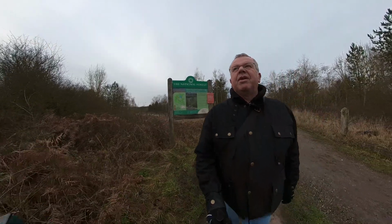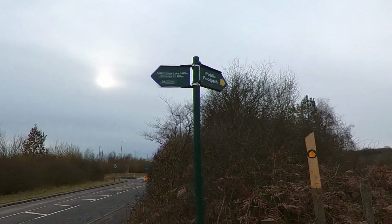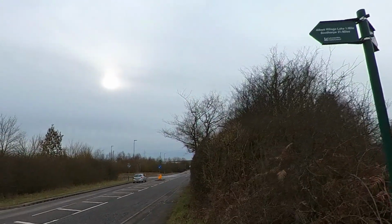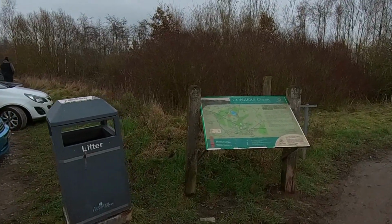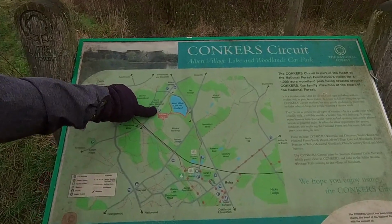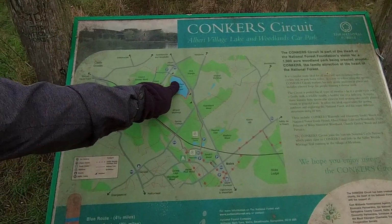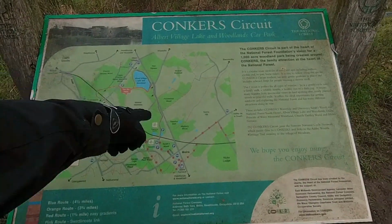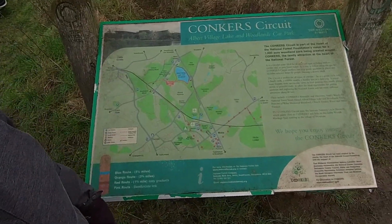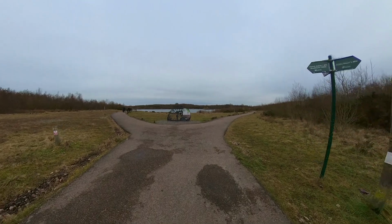Busy, isn't it? Wow. There you go. Albert Village Lake, quarter of a mile. Boothorpe, 2.5 miles, or 2.25 miles. Come on, Carol. Trying to point to where we are. We are here. So we've just done that. Yeah, and we're going to go down the lake, and we're going to come back onto the main road here, and we're going to have a look over here at the new lake. And there's a lake in front of us, which we're going to go all the way around.